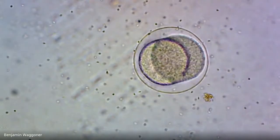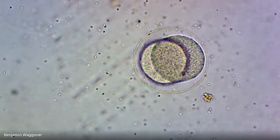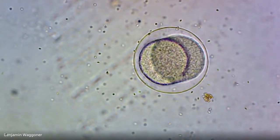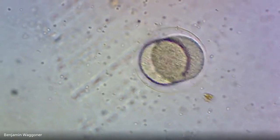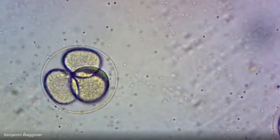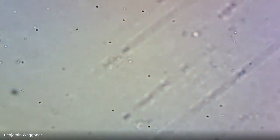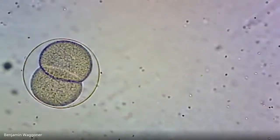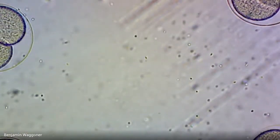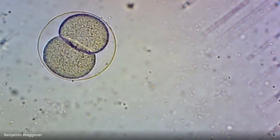And this one seems to be a little bit of a late bloomer. This one's just at the 2-cell stage. Guess this one got fertilized maybe a little bit later. But most of these are at 4-cell. And okay, these down here evidently have not divided quite as fast. So these are still at the 2-cell stage.